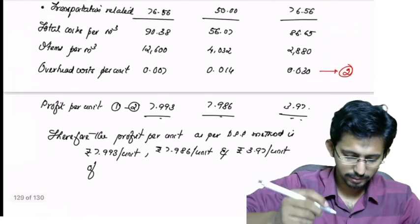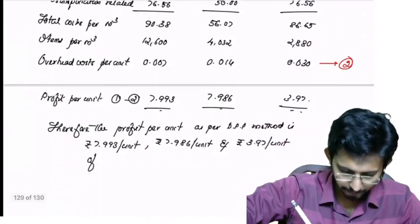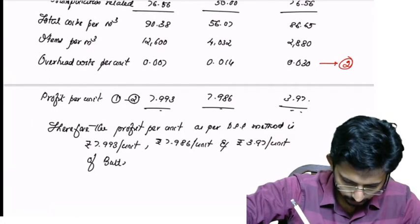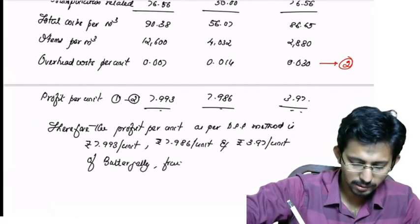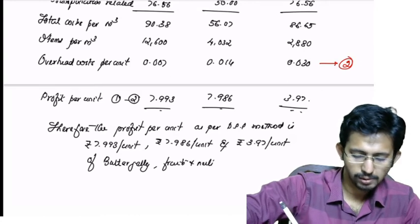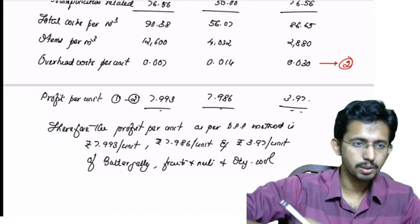Okay, jelly, butter, jelly, fruits and nuts, and ice cool respectively.